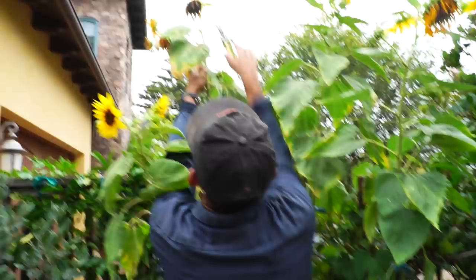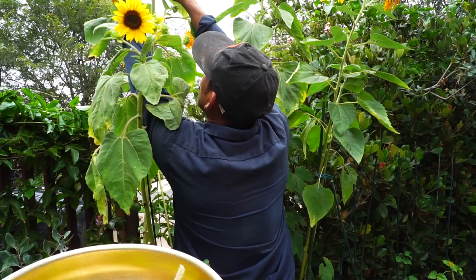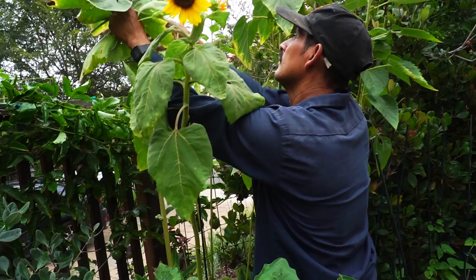Not going to be much left, unless it blooms again. I think that one's almost done. See? One more over there, Eric. Okay. Not quite sure why they're turning yellow.